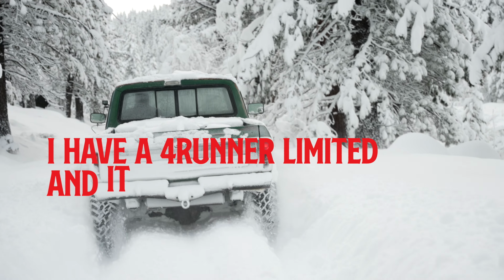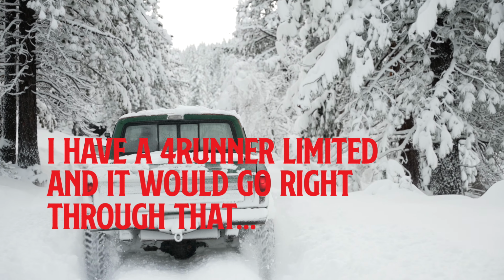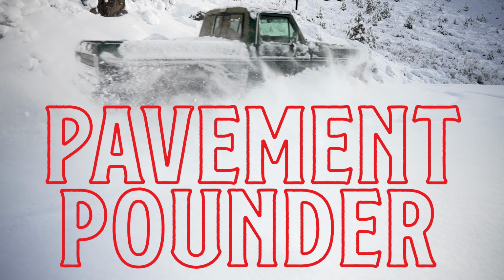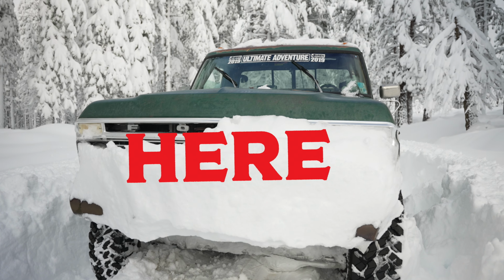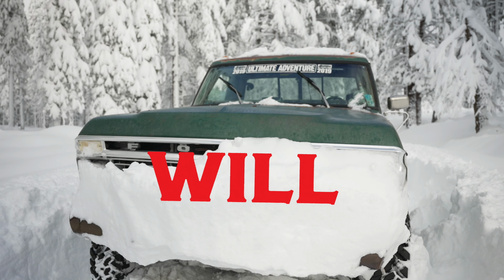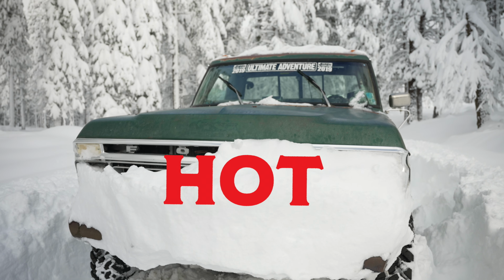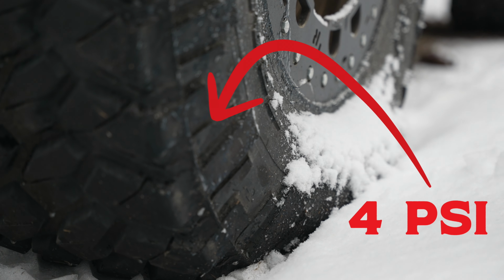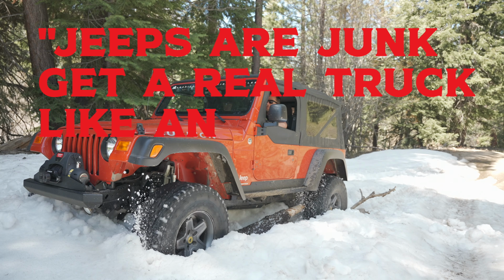I had a 4Runner Limited and it would go right through that. That's cute, you can't even see the tow rope pulling that pavement pounder. Pure dumb action here. Fill the radiator full of snow and it will run hot. Been there in 2-wheel drive, tire chains will hang you up to the frame. Take some air out of the tires, they'll really work well at 10 psi. Jeeps are junk, get a real truck like an F-150. That would never happen, it's a Ford, it would just get stuck and break down.